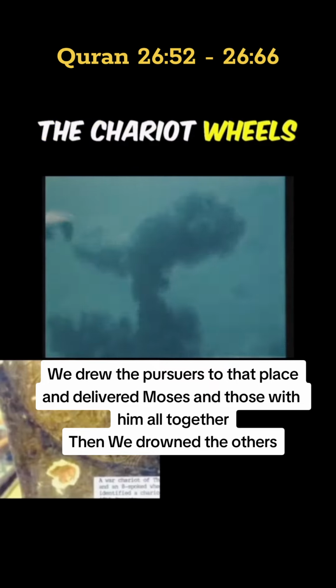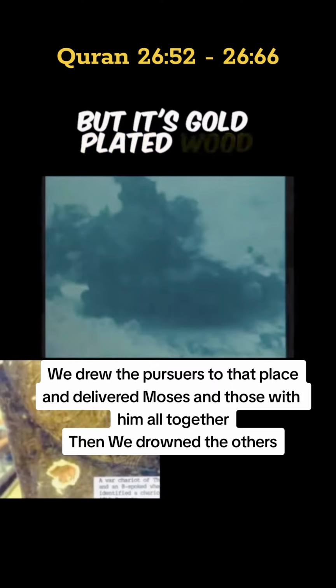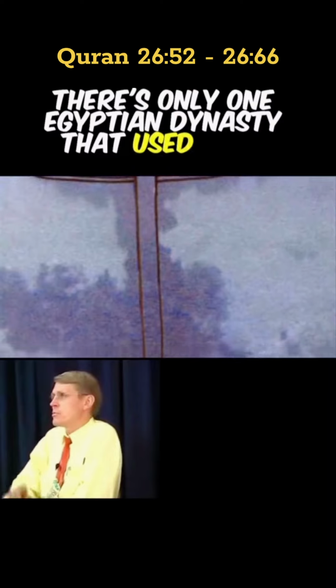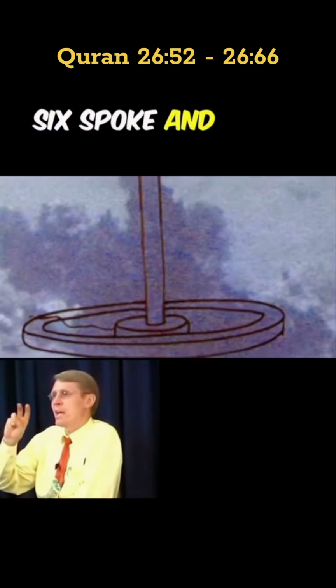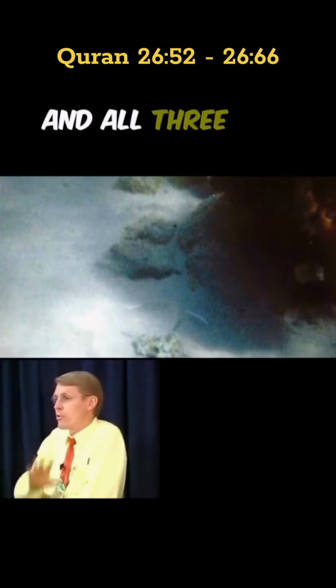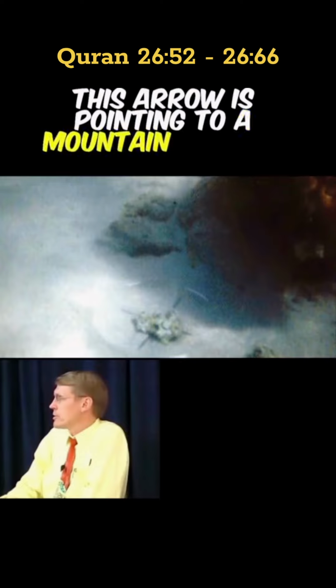The chariot wheels, you can see one here in this picture. It's kind of hard to see, but it's gold-plated wood, but the wood has rotted out. There's only one Egyptian dynasty that used 4-spoke, 6-spoke, and 8-spoke, all 3 types used in this one dynasty. And all 3 are found down there, or something like that. If you look at the far right, this arrow is pointing to a mountain in Saudi Arabia.